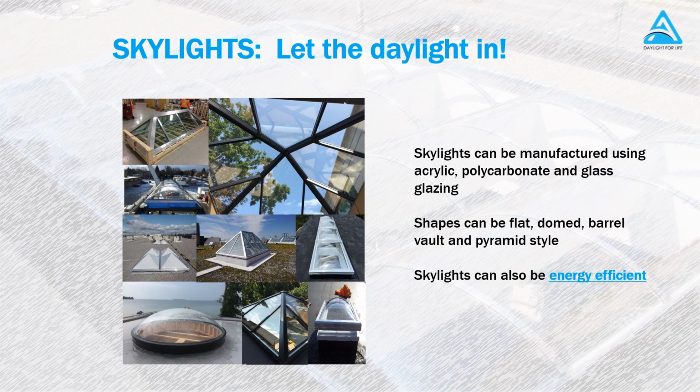So skylights are a great way to let the daylight in. As you can see, there are all sorts of different ways we can do this with different types of materials. We can use things like acrylics and polycarbonate plastics, and of course glass. There's all sorts of technology available in the market for slopes, for fenestration. Shapes can be flat, domed, barrel vaulted, or pyramid style. But most importantly, above all else, skylights can also be energy efficient in conjunction with all these features.